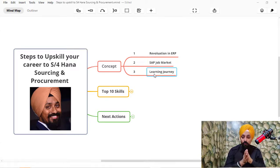You should be clear about the learning journey. I will talk more about your learning journey, how you can go ahead in your continuous learning journey. If you are sitting in the module, what are the things you are going to learn as S4 HANA upskilling, and then what are the next steps you need to take to make sure that you are available at the top of the market and getting top packages.